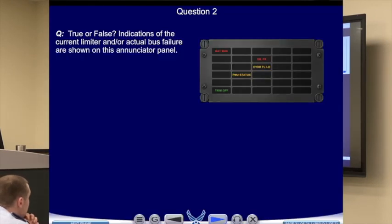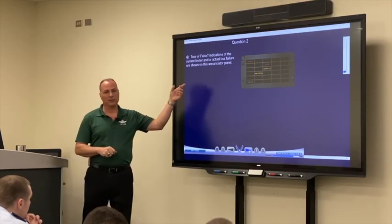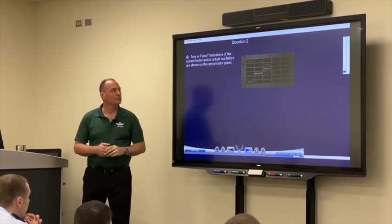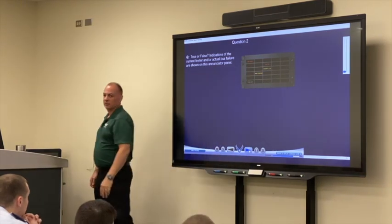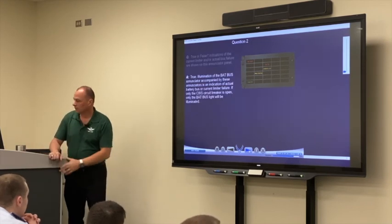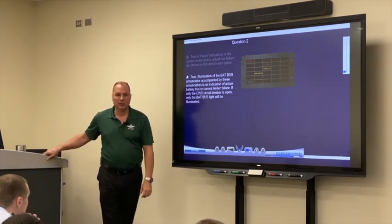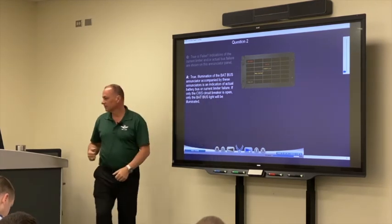True or false? Indications of this limiter and our actual bus failure are shown on the annunciator panel. Is this a bus failure or the CWS circuit breaker only? If it was just a circuit breaker, it would just be the battery bus, so it's probably an actual bus failure. Illumination of that with all of those other annunciators means that you do have a bus failure. It's going to be even more obvious when you look in the cockpit and see a bunch of blank displays.